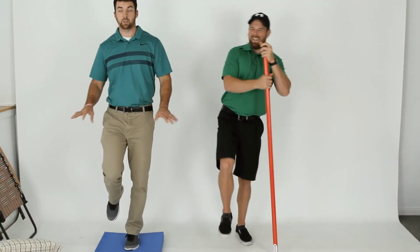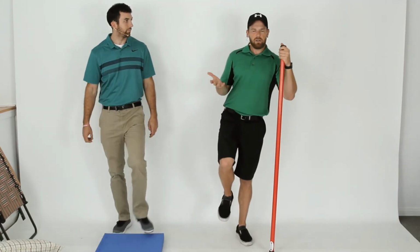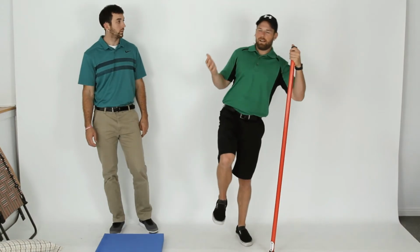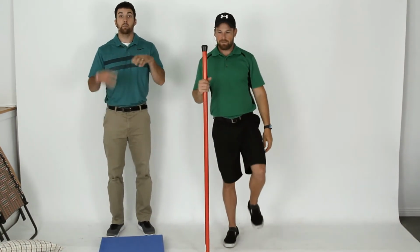I would not recommend closing the eyes if you're standing on a balance pad like this. I would just say err on the side of caution. You could close your eyes 10, 15 seconds if you feel balanced like I am right now. Honestly, this is a little awkward for me. If you had a hip replacement, it's going to be more awkward. It's challenging. Or they make these balance boards.